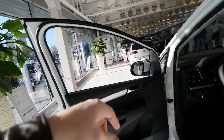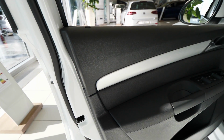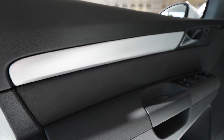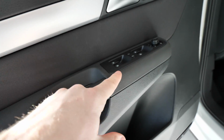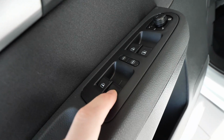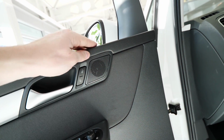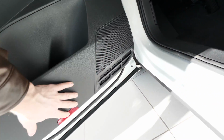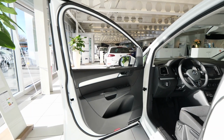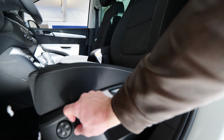going here, big windows, so good visibility. Also on the doors here we have kind of soft material. I think it's like a rubber, and then we have some plastic here, kind of a chrome design matte. Soft material here. The buttons, electric buttons for the windows and for the mirrors, and also a handle, a little bit of speaker here. And then going down we have some plastic and some storage space, the speaker and the light reflectors.